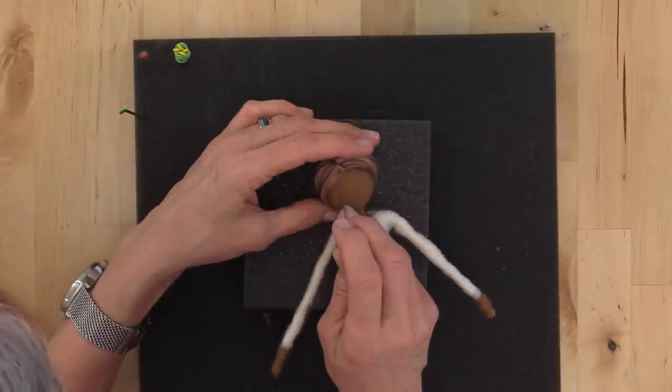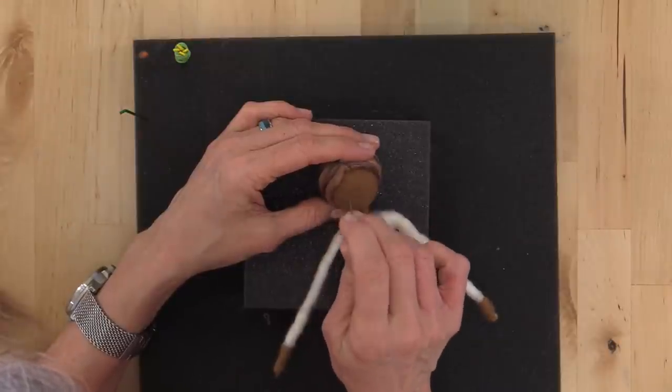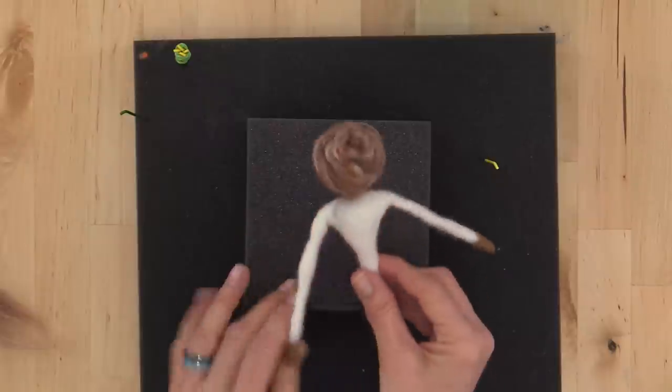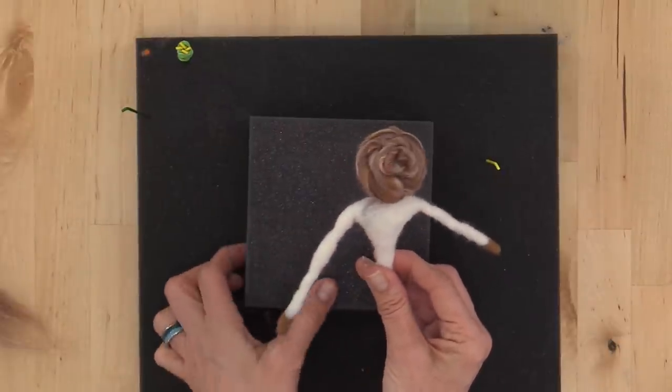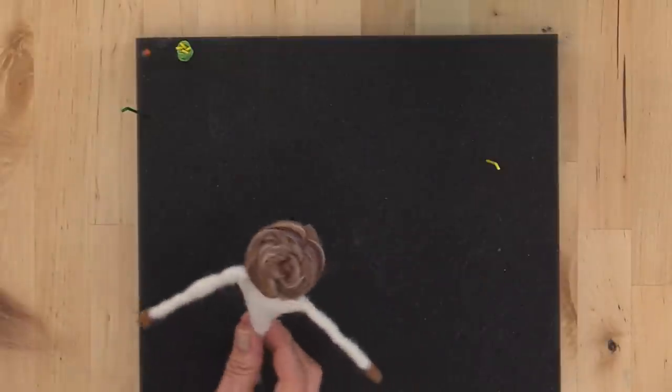So Devin says, I wish I could make my hair look like that. Devin, us too. I'm with Devin. Kathy says, you're anything but boring. Well, I like her hair. It's like a fun little swirly. This is like a cinnamon roll. That's so cute. A cinnamon roll beehive.